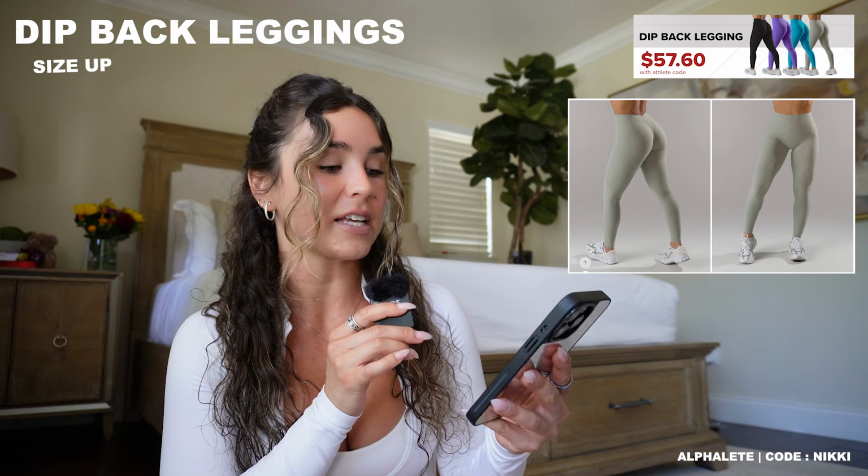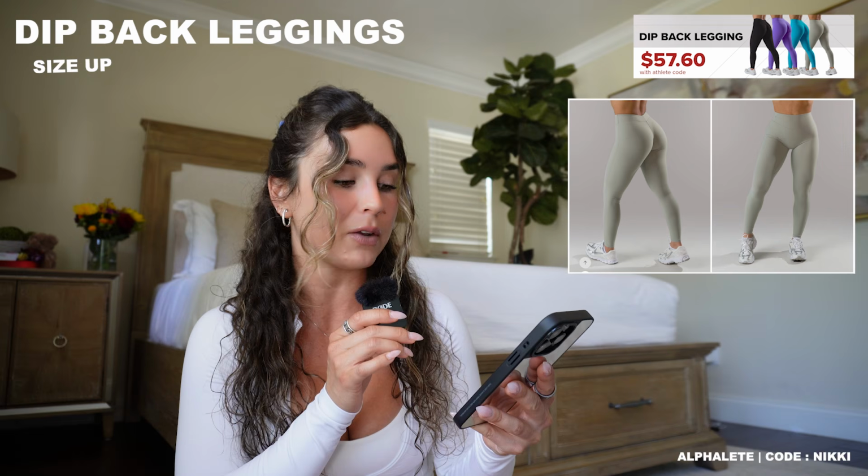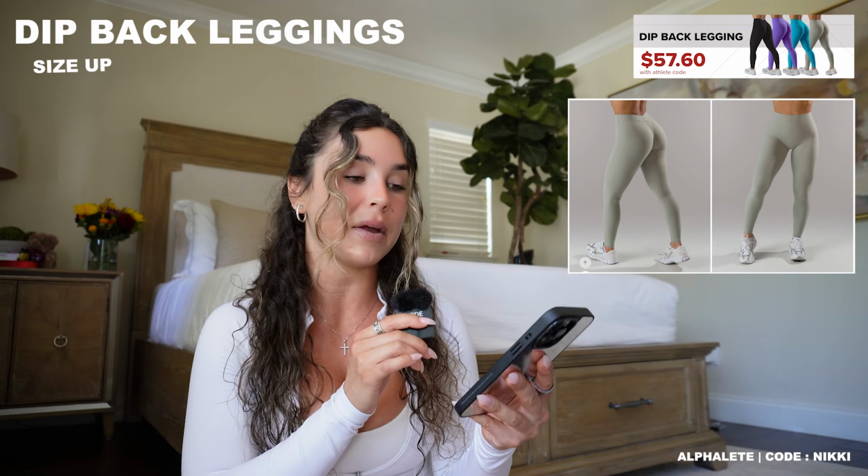But for the specs of the leggings, we have a compressive fit, a dip back waistband, a hidden glute scrunch, mid-rise, 27.25-inch inseam. They recommend sizing up, and they're nylon and spandex.